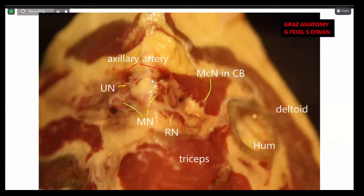This is now a cross section. What you see is this is the caudal side. That's the cephalad side. It's pyramid shaped. It's a humerus. You can see that this is the axillary artery. It closes like a book, and it opens like a book. So this is the mid part of the book, you can say. This is the ulnar. These are the median nerves. This is the radial nerve. And that is the musculocutaneous nerve, which is going into the coracobrachialis. So probably you see that they're all at different places.